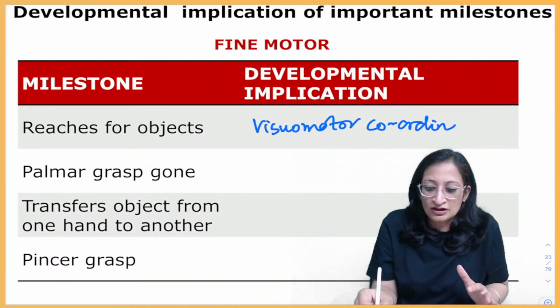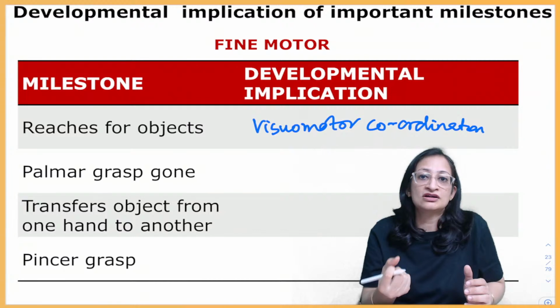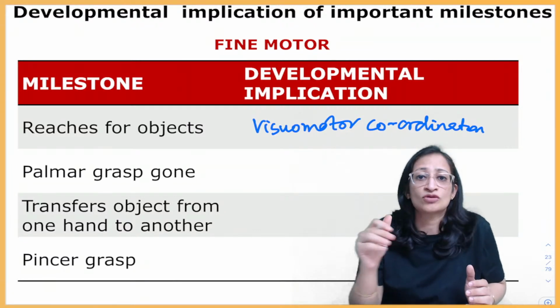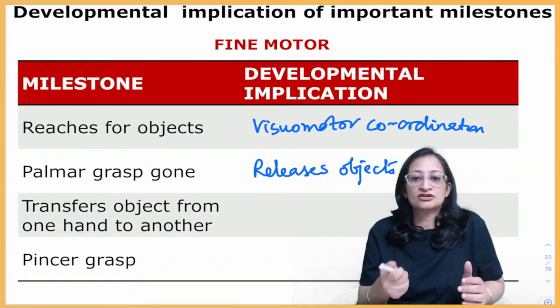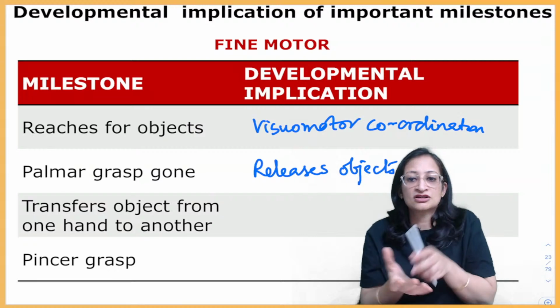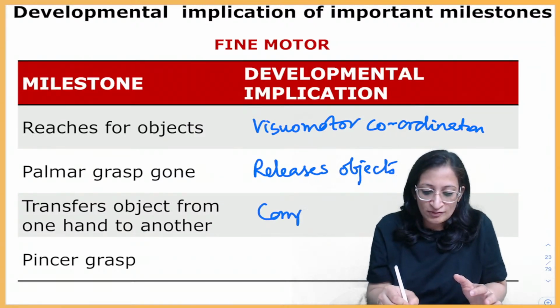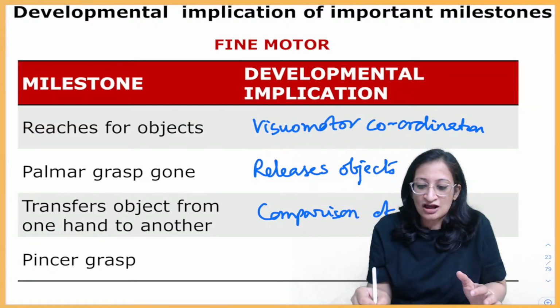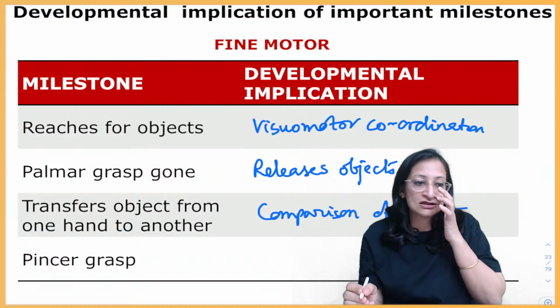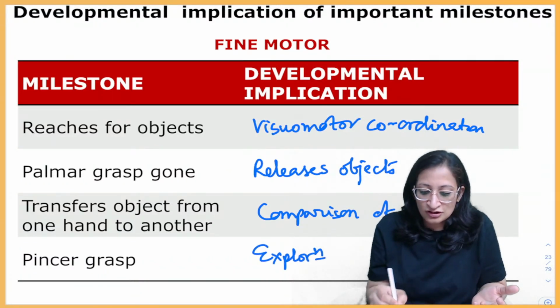Now, palmar grasp gone. Once the palmar grasp has gone, it indicates that the child can voluntarily release objects. So the child learned to release objects. Transferring objects from one hand to another: suppose a child is transferring something from one hand to another. It indicates comparison of objects. The child can now compare objects. And pincer grasp, the thumb and finger grasp, indicates the exploration of small objects.